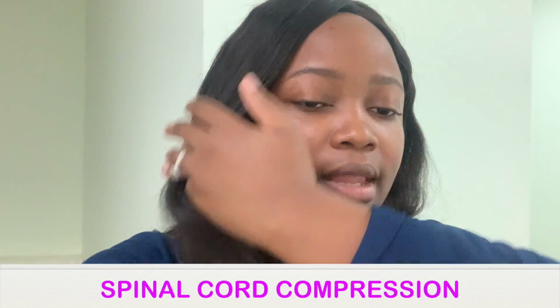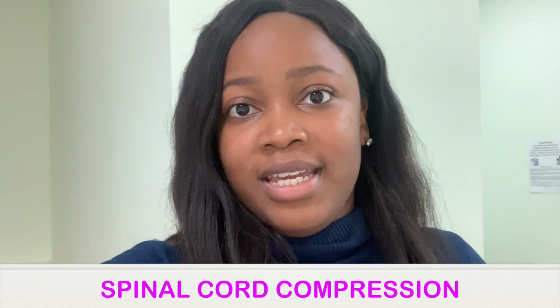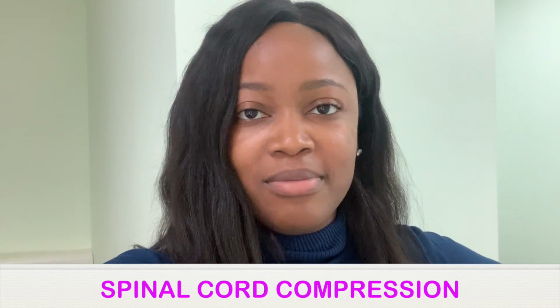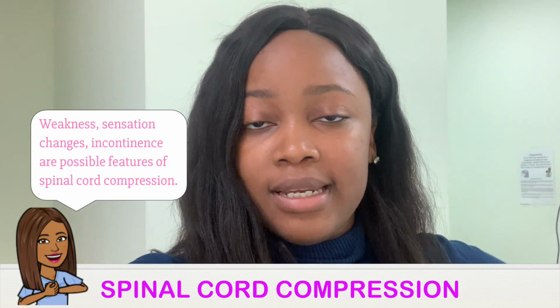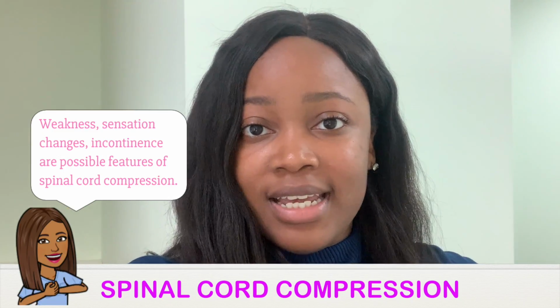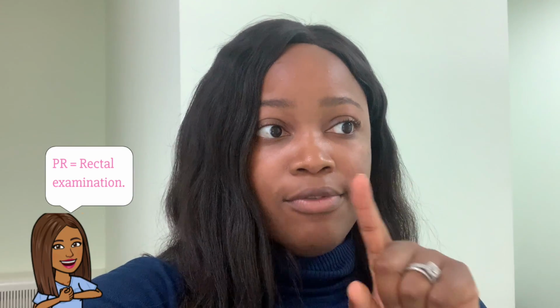The major one that you always want to rule out with back pain, which is a medical emergency, is spinal cord compression. The main thing with spinal cord compression is that they would have neurological symptoms, like weakness in the legs, sensation changes, loss of bladder control, either urine or stool or both. When they came in, I obviously asked this question, and they said they had the weakness. I did a neurological examination, and there was definitely weakness there. I also did the PR, and there was definitely reduced anal tone, which is what you're checking for when you're examining the back passage.